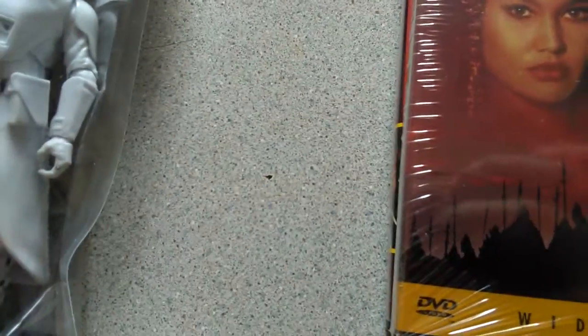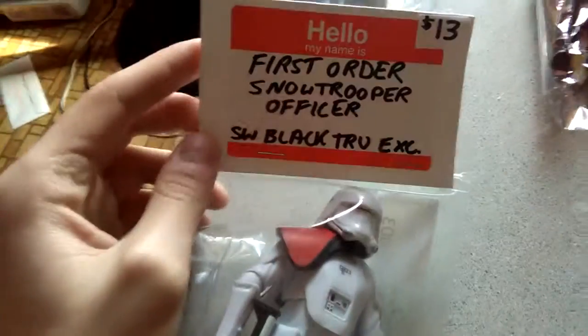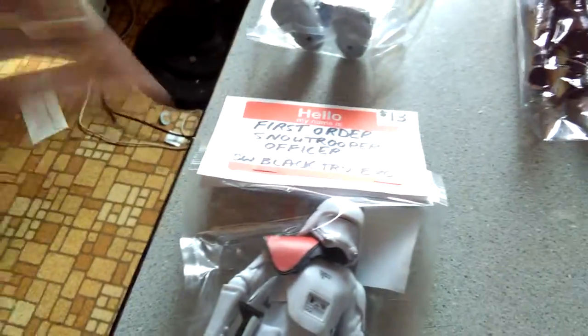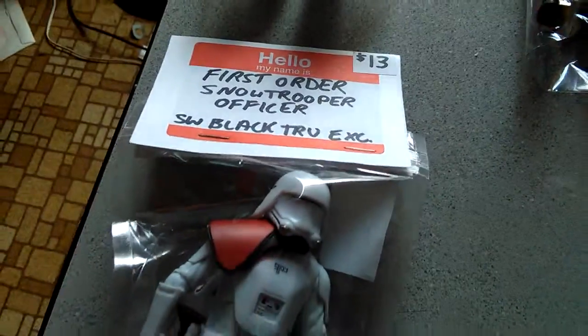Oddly, somehow, we almost walked out of this place with no Star Wars. We had to get one Star Wars thing. So, a 6-inch Snowtrooper Officer, First Order, Black Series, Toys R Us exclusive for just $13.